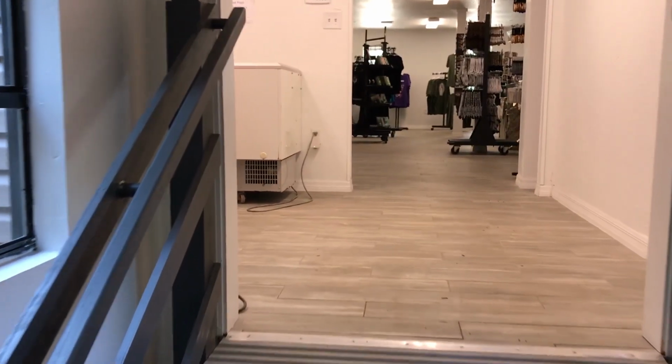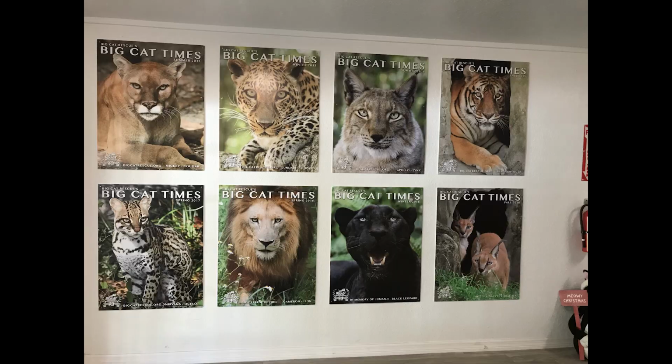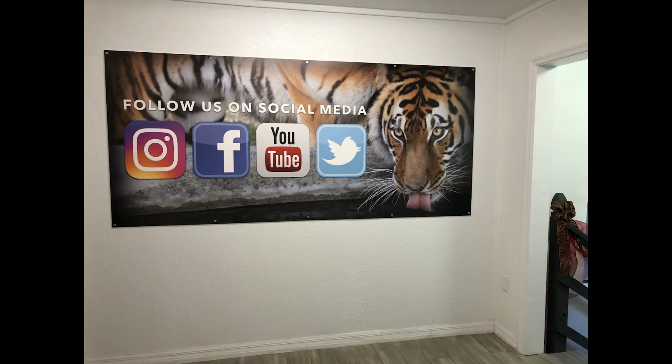And back up to the gift shop. And we've added a lot more signage. So these are covers from our magazine in the foyer. And then these are ways that people can join us on social media in the hallway.